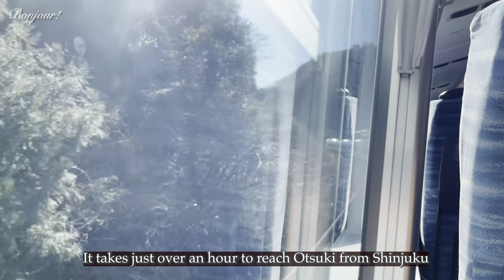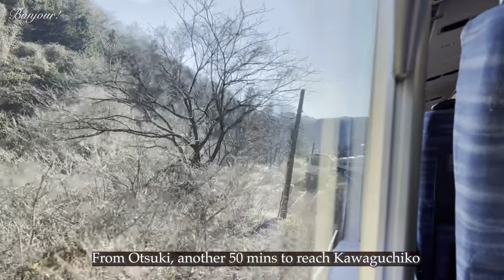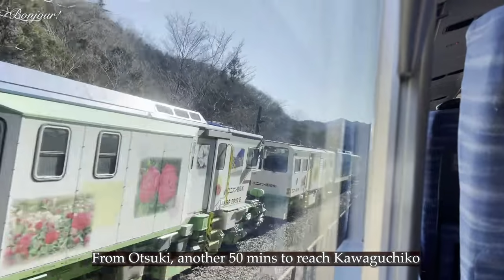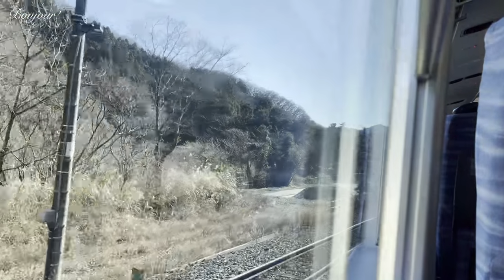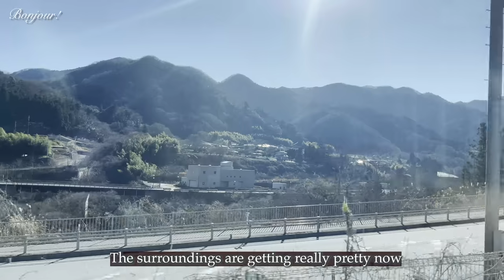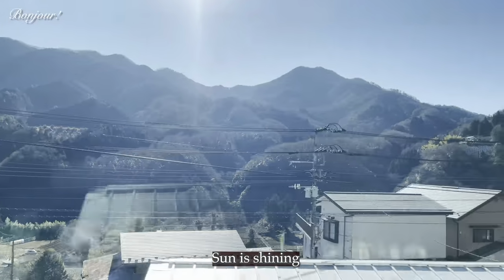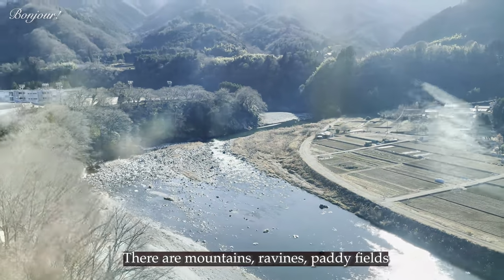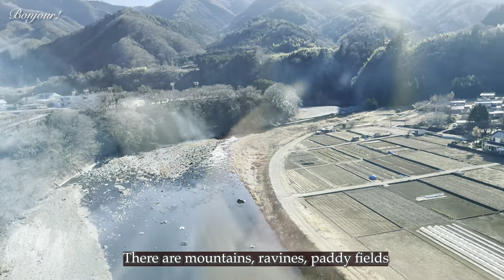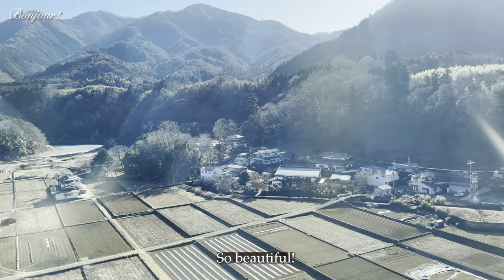It takes just over an hour to reach Otsuki from Shinjuku. From Otsuki, another 50 minutes to reach Kawaguchiko. The surroundings are getting really pretty now. Sun's shining. There are mountains, ravines, paddy fields. So beautiful.